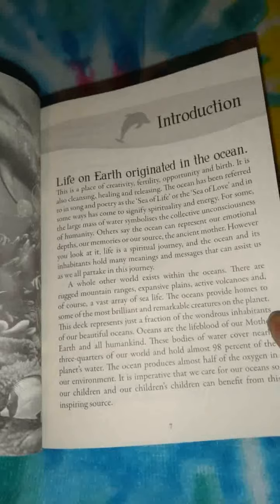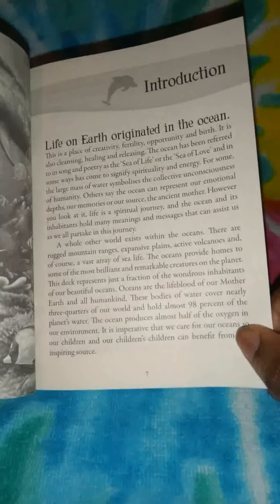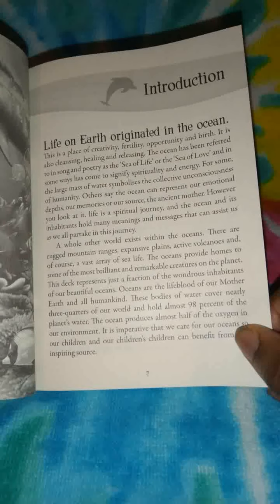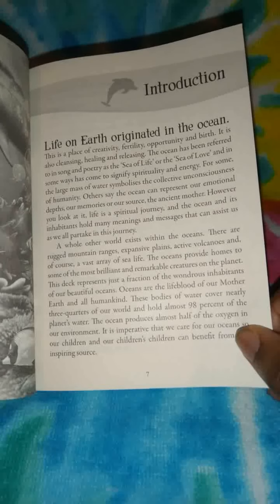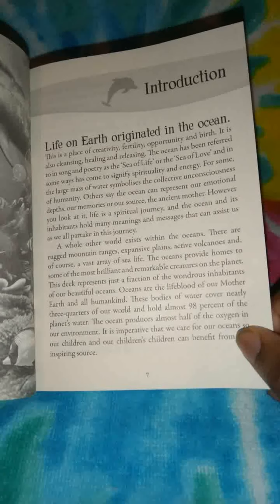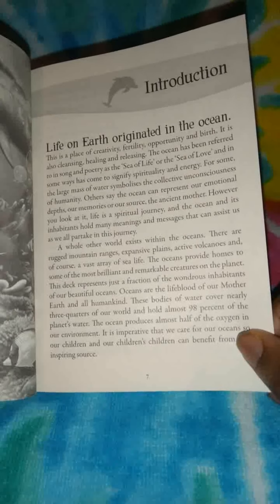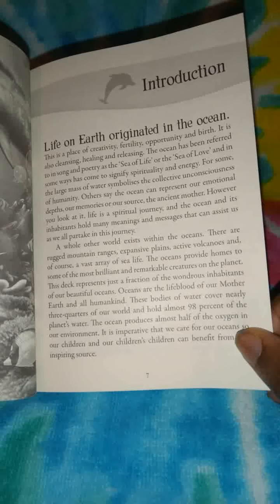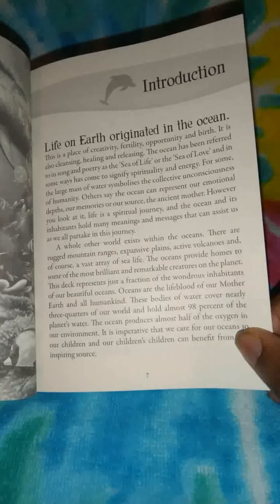I'm not going to read the whole page. You can pause and read it all if you would like. This life on earth originated in the ocean. This is a place of creativity, fertility, opportunity, and birth. It is also cleansing, healing, and releasing. The ocean has been referred to in song and poetry as the sea of life or the sea of love, and in some ways has come to signify spirituality and energy. For some, the large mass of water symbolizes the collective unconsciousness of humanity. Others say the ocean can represent our emotional depths, our memories, or our source. The ancient mother. However you look at it, life is a spiritual journey, and the ocean and its inhabitants hold many meanings and messages that can assist us as we all partake on this journey.